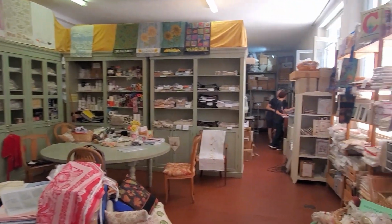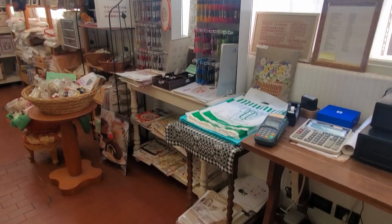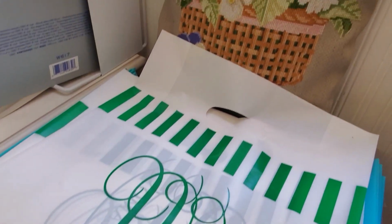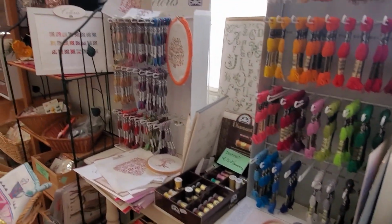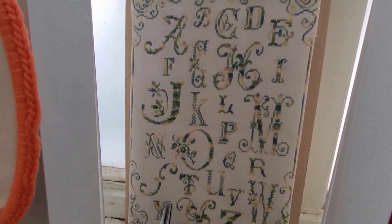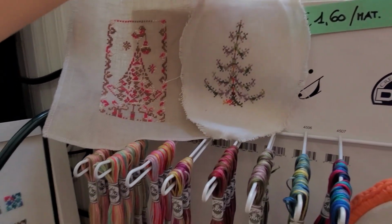Oh guys, imagine this shop is my age. Unfortunately, Giovanni, the owner of the shop, doesn't speak English, so I will try to tell you the story he told me, but I won't be able to transmit all the passion and all the excitement when he told the story, because it's a family business. It all started with his mother and his aunt, so two sisters. They started this project at the end of the 80s, and at that time it wasn't a shop.